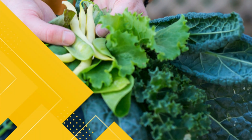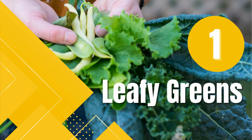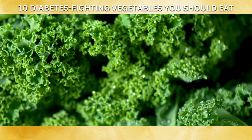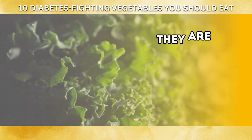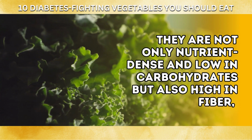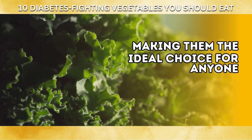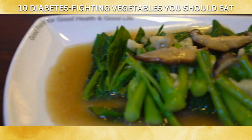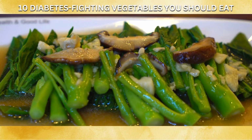And now, at the top spot, number 1, we have leafy greens, particularly kale and Swiss chard. These vegetables are the champions when it comes to fighting diabetes, thanks to their impressive nutritional profile. They are not only nutrient-dense and low in carbohydrates, but also high in fiber, making them the ideal choice for anyone managing diabetes.